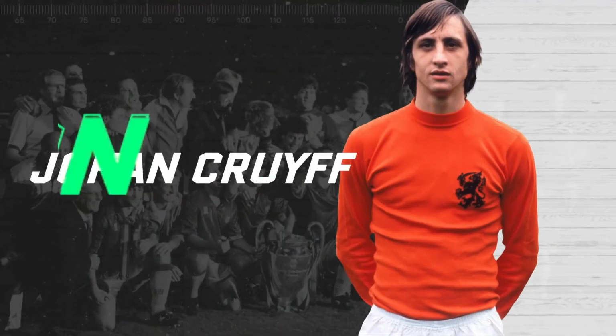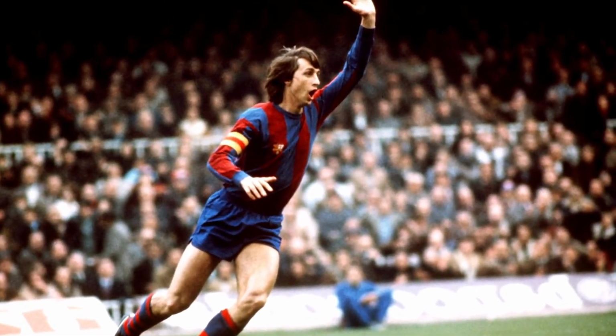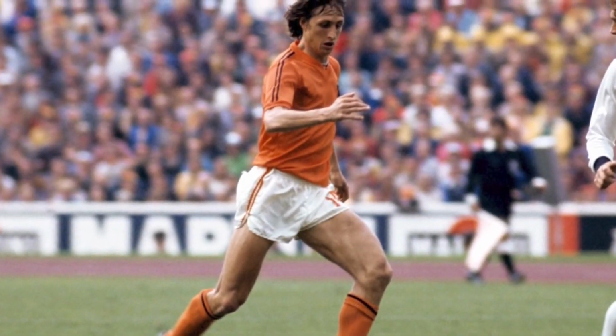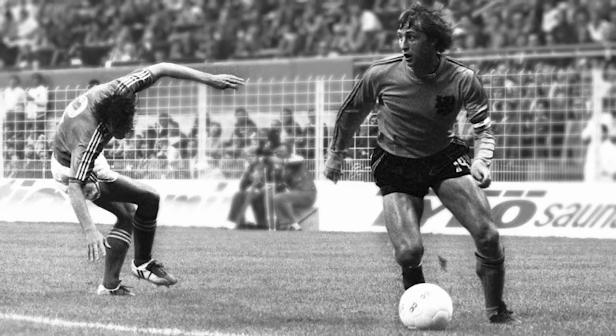Johan Cruyff, the Cruyff turn. Well, let's be honest, where else could we possibly begin? Johan Cruyff is one of the best players of all time. When you picture him, you don't think of a particular goal or assist. His most famous on-field moment was a piece of skill out on the left wing.